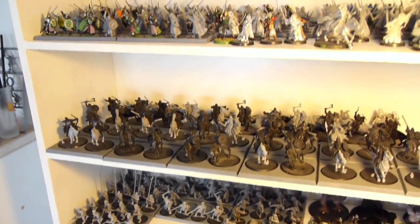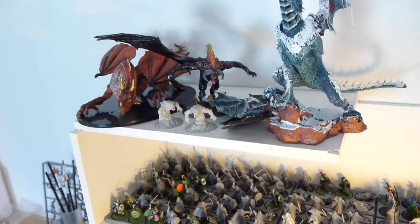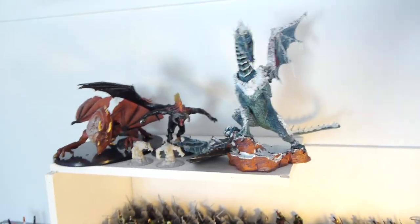Okay, so we're using the new Panasonic Lumix GH1 that I just picked up this weekend. It's HD, so I hope that you enjoy the quality of video that you'll see on the channel. I'll do my best to make sure that everything's crystal clear and looking good. Speaking of which, this is my shelf.